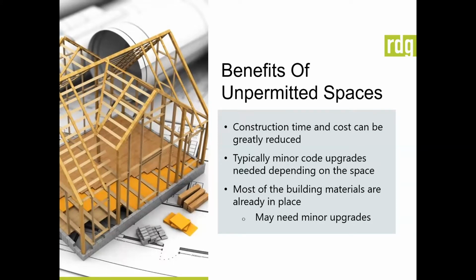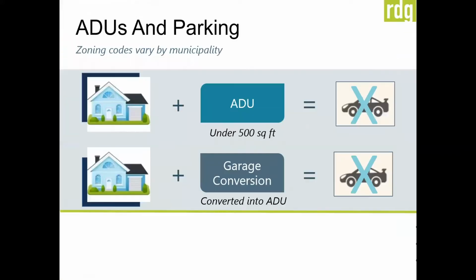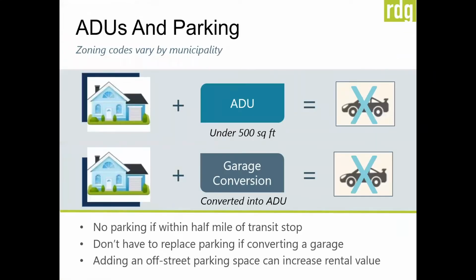Okay. And I wanted to talk a little bit about parking just real quick. And also for those of you that may have heard about some of the pre-approved plans. And right now, our focus is in San Diego, but if you're looking for help in LA, I can point you in that direction as well for those investors that are looking to extend beyond the San Diego area.